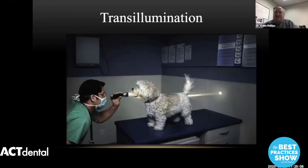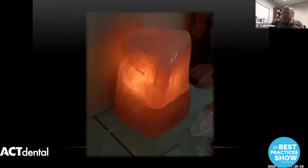But I use transillumination, I would say, when I'm seeing new patients, 6 out of 10 patients. I'm going to pick up a light and I'm going to shine it through a tooth and try to evaluate it. I saw this in a rock shop up in the mountains of North Carolina. This is rose quartz. Had a light bulb in the center of it.